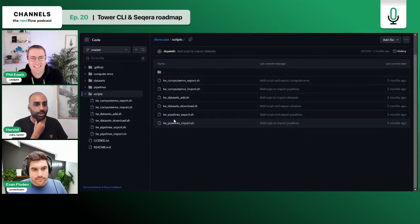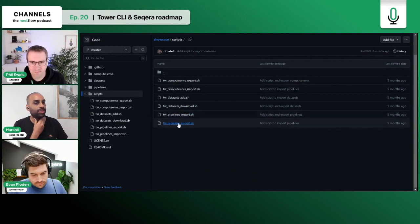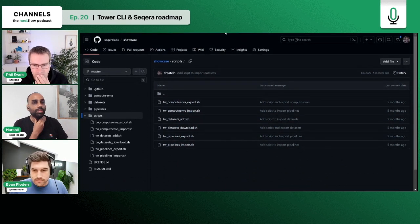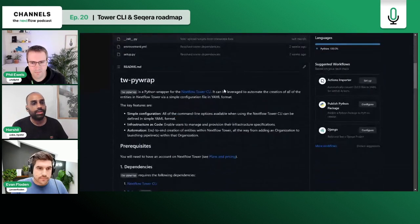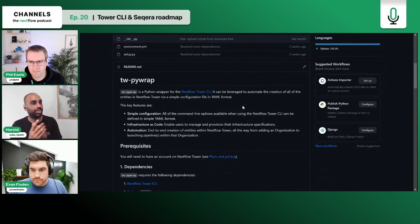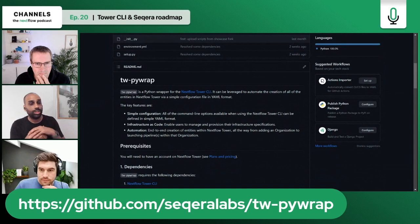Yeah, so here you can see I've got an export script that exports the pipelines first, and then I've got another one that imports them via that JSON file that I just showed you. But moving on maybe to another level, what our team have been developing is this Python wrapper script for the Tower CLI, and it's really cool in that it allows you to do a number of things. And so now you can hook into the Tower CLI via Python, which is really nice.